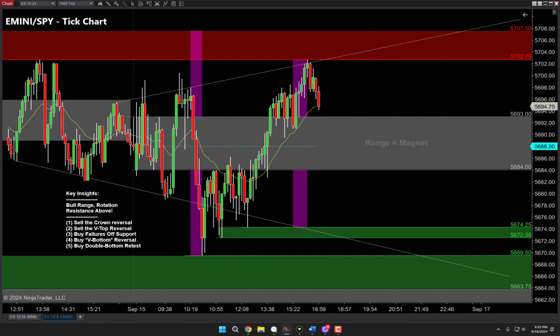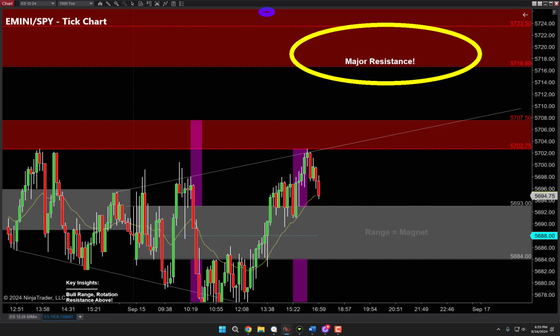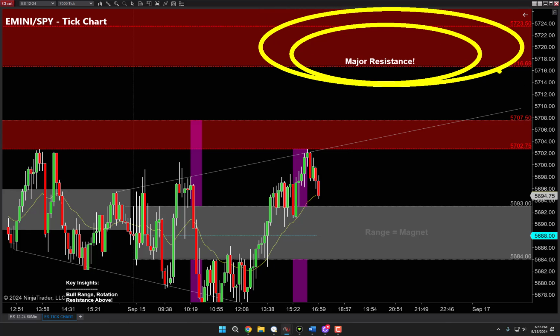The third clue, one of the most important clues for tomorrow, is we have a ton of resistance up overhead. This is not just the S&P, it's also on the Nasdaq as well.